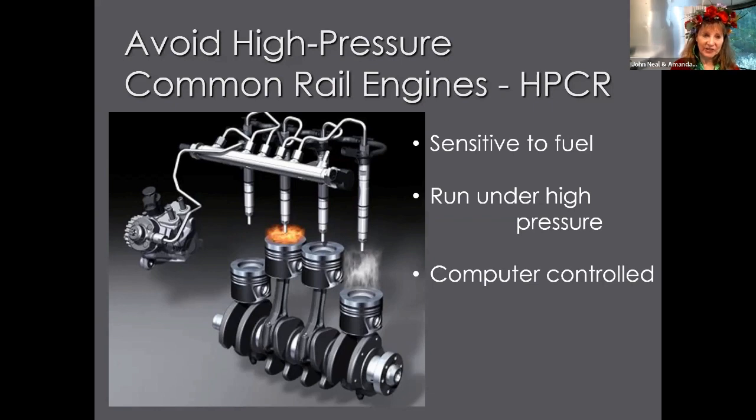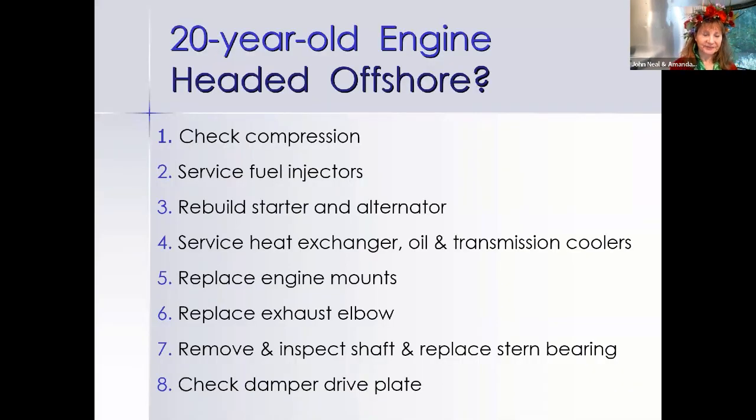These are the new engines that are going into boats. They're very sensitive to fuel running through the engine. They run under high pressure and they're computer controlled, so they're not something that you can maintain or work on yourself. All the stuff I've just talked about is pretty void if you have a high pressure common rail engine. So don't go playing with that yourself.